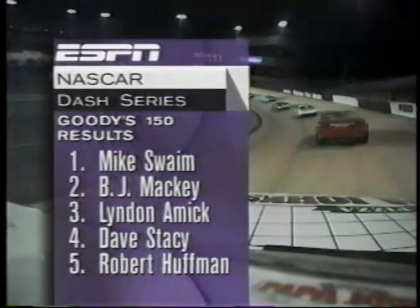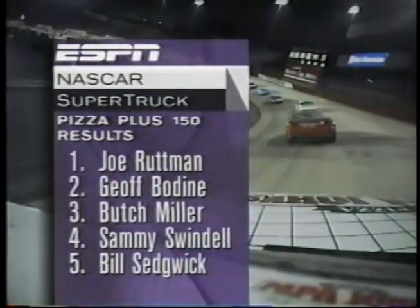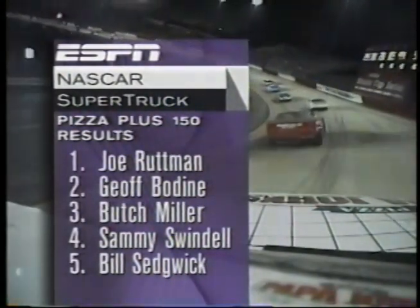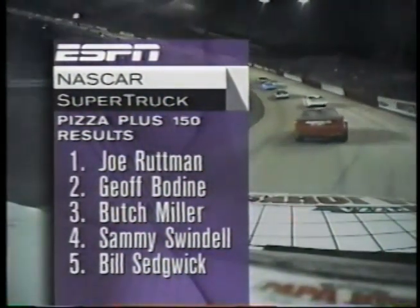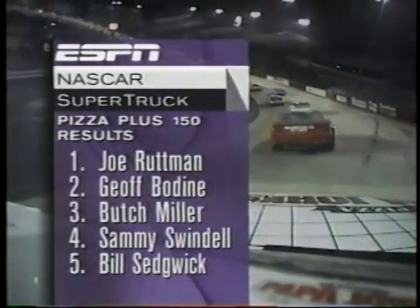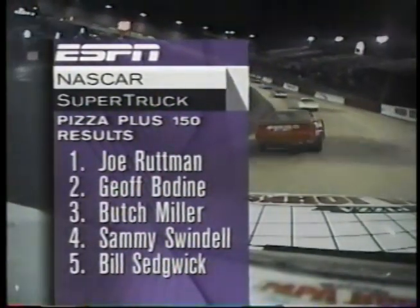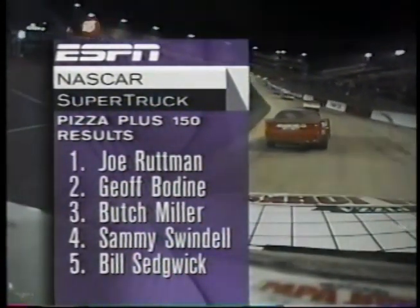And how about the Super Truck action? Man, it was hot and heavy last night, and Joe Ruttman gets a victory for the Fords. First time in the 9 races that a Ford truck had won. The F-150, Jeff Bodine, another Ford, and Butch Miller, another Ford. Sammy Swindell and Bill Cedric, the first Chevrolet. Chevrolet had won 8 races in a row in the Super Truck Series last night. Ruttman put one in the win column for the Fords.